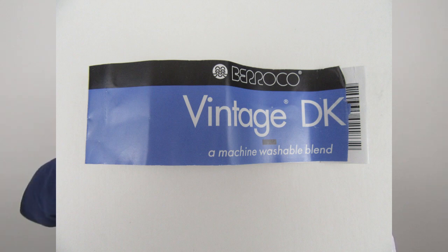Now, I'm all about using up leftover yarn. So you saw the Snow Day Shawl by Mina Philipp in Finished Objects, and I had little bits left. And I thought, okay, I'm not going to waste this yarn. I'm going to do something with it. So once again, it's Barocco Vintage DK. And I found this pattern. It's called Leftover City, by Kacey Herlihy, and it is actually designed for fingering weight yarn. And I thought, well, I can figure this out.